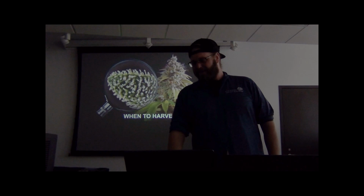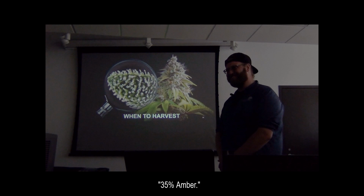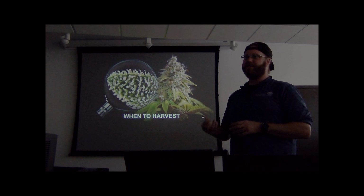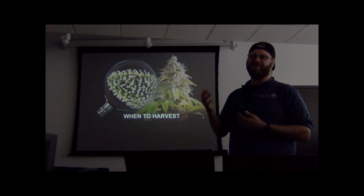When to harvest? When do you guys like to harvest? I was talking to Gerald earlier out there. He likes a lot more amber. I personally like to pull right when I see amber because I don't like a heavy sedative, and also the THC in it is going to decarboxylate, break down, oxidize, and turn to CBN anyway. So if I cure it for a really long time, I can get more of that amber out of it, or add more oxygen, add more sunlight, lock it up, and have that convert naturally.